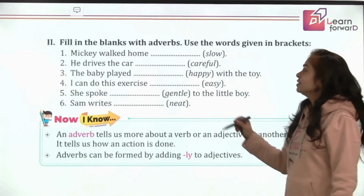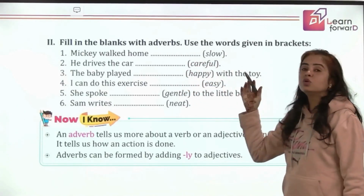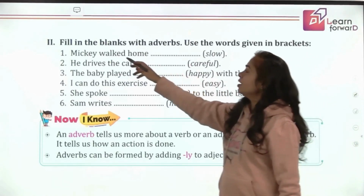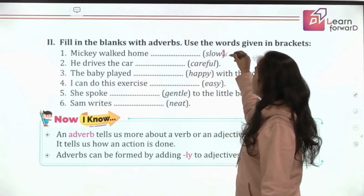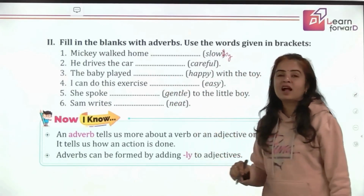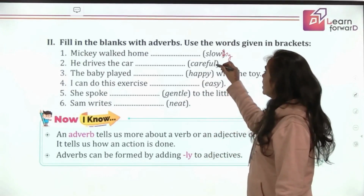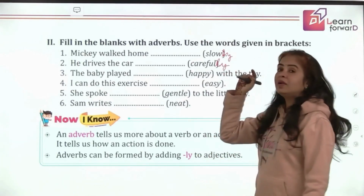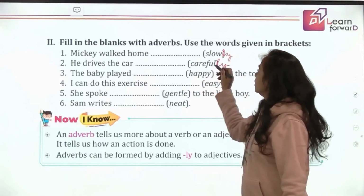Let's do an exercise now. Fill in the blanks with adverbs. Use words given in the brackets. So you have to form adverbs here. Mickey walked home how? Slowly. So you will just add ly. He drives the car how? We have learned the list of adverbs, so many words there. Carefully. Yes. And do you remember double l was there at the end? So it will be double l here.